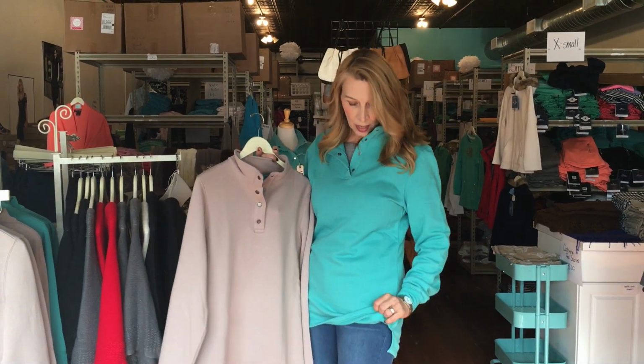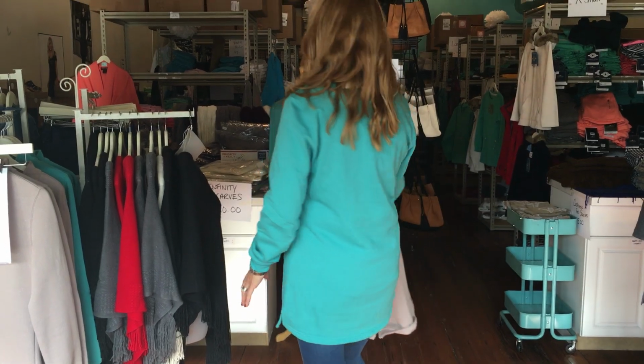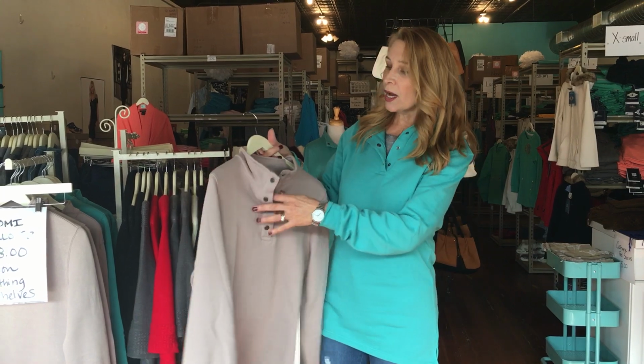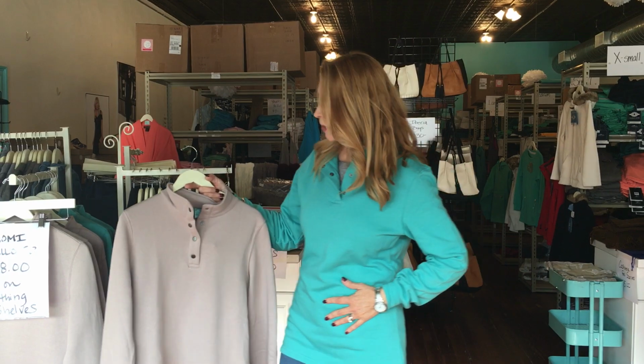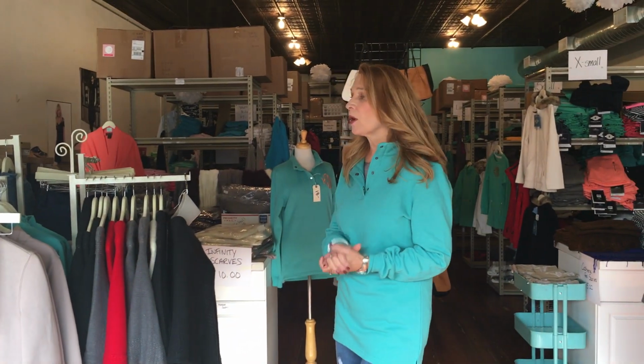It's a sweatshirt fabric, so nice and cozy for right now. It's got a high-low hemline. Really nice, simple back, but it's got a figure flattering shape to it, which is not the big, boxy kind of quarter zip that Charles River does also. So we designed this with a little bit more feminine cut. This is the Sphinx, and again the Calypso. Beautiful buy at $18 each.